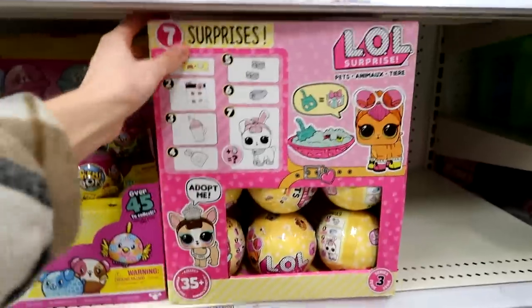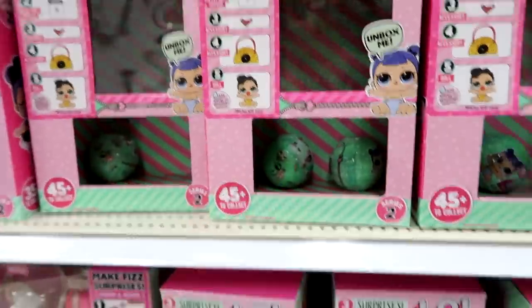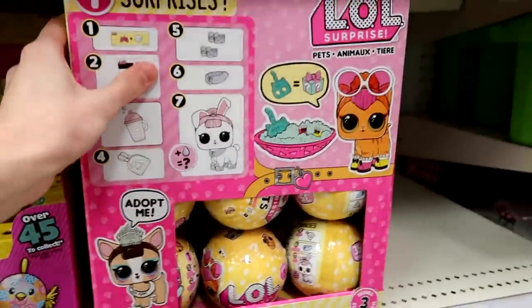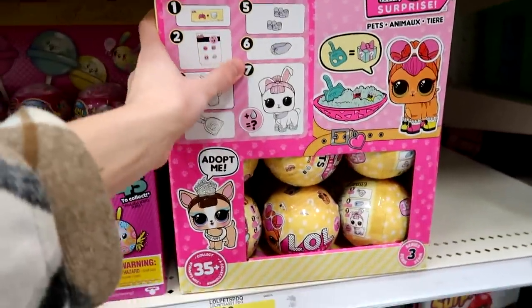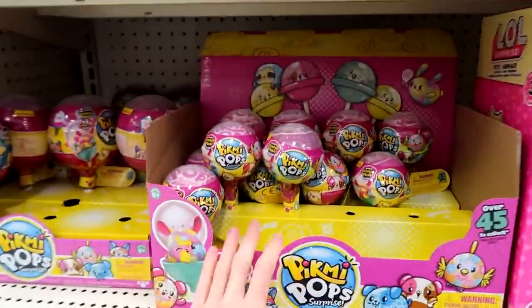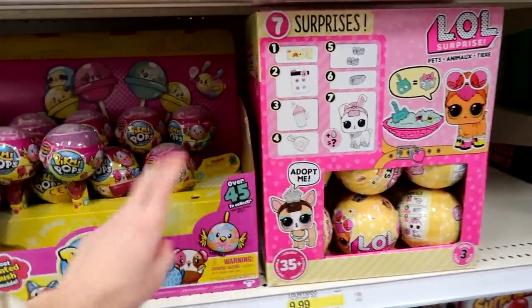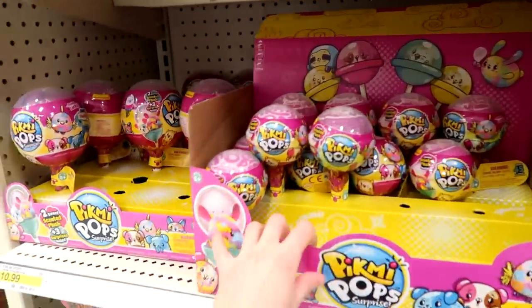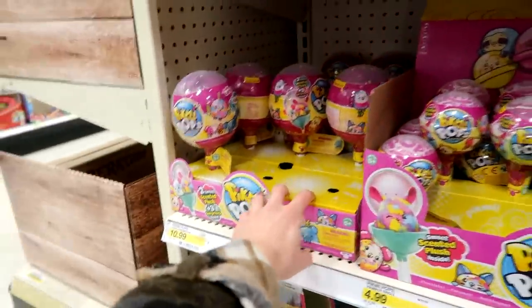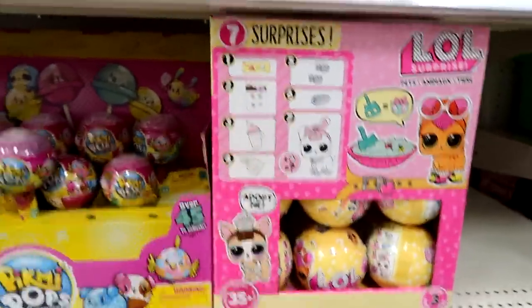Guys, LOL pets finally. And then there's some little sisters as they usually have, but LOL pets. I'm gonna go see if they have any more in the back so I can get maybe a case because I need a lot of them. And I'm not gonna do a full case opening, but I'll definitely add them to the mouse house, the blind bag box. They also have the Pick Me Pops, the small ones and the large ones. They're having that sale, so they seem to have stocked up, which I'm so excited.